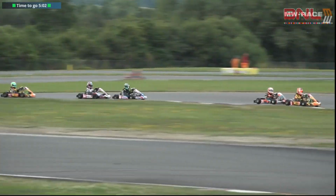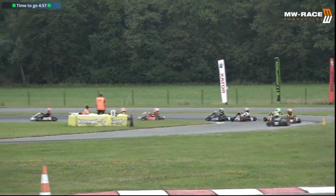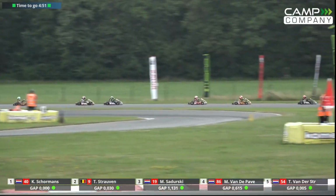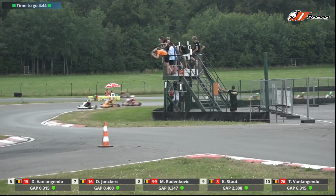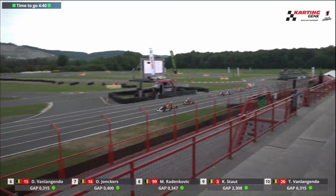But I have to say this with quite clear conviction. You're going to have to watch out for Van der Pavert, Van der Stroys, Dries van Langendonk and Olivier Jonkers, maybe even Matej Radenkovic. 4 minutes and 49 plus an additional lap to go here in this last Micromax encounter of the day. And this is well and truly on.